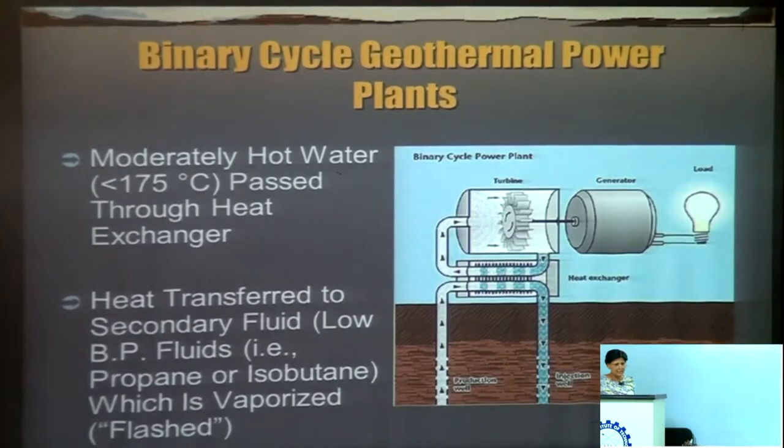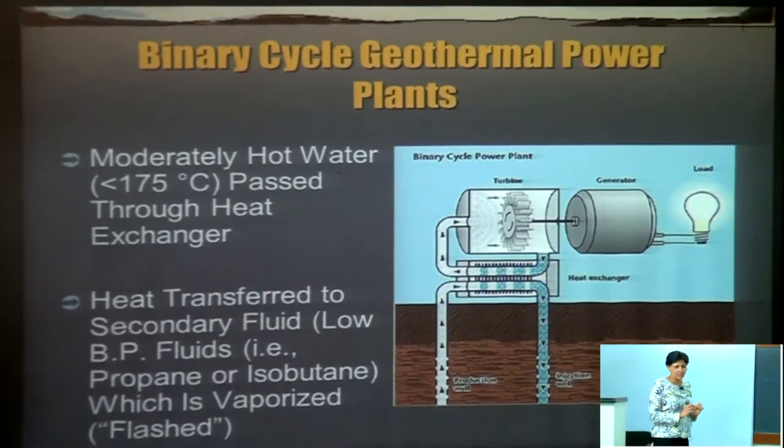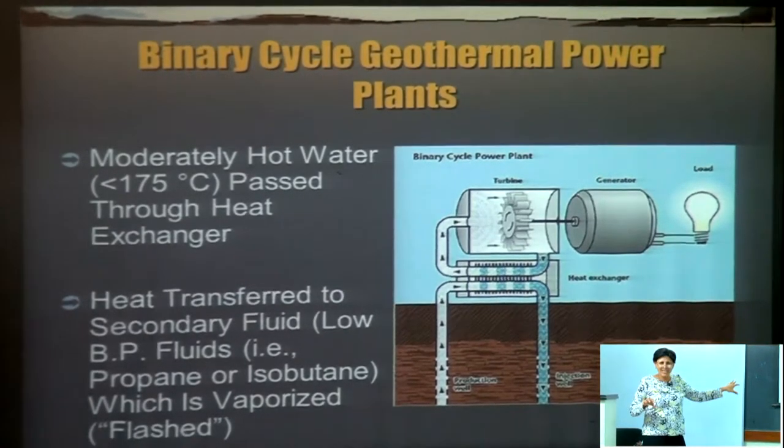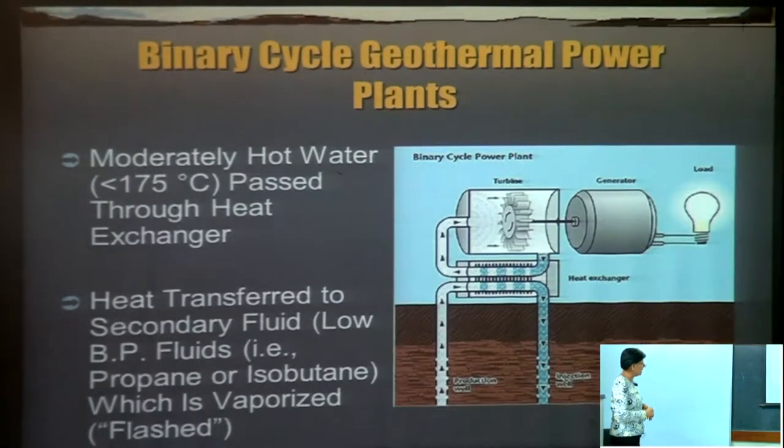The third and last type is the binary cycle geothermal power plant. You will get a better idea. I'm talking in a very dry way, but I will show a last video summarizing all of this, especially these three types, in a workable form. You can have a look at it.